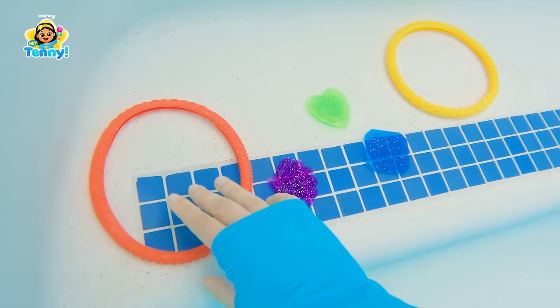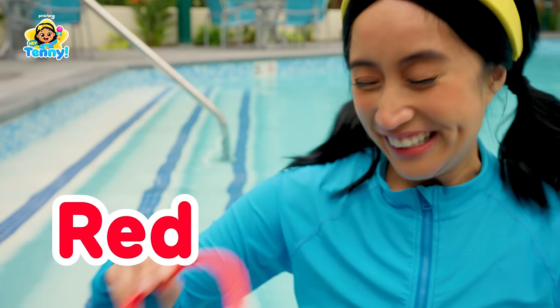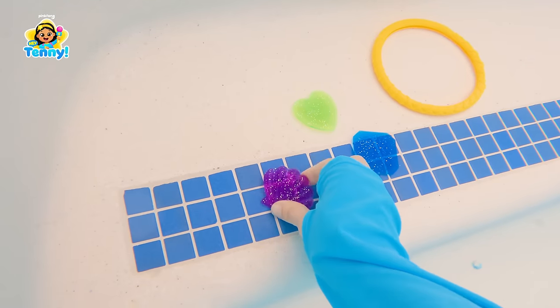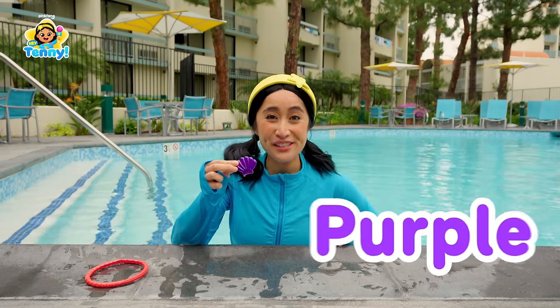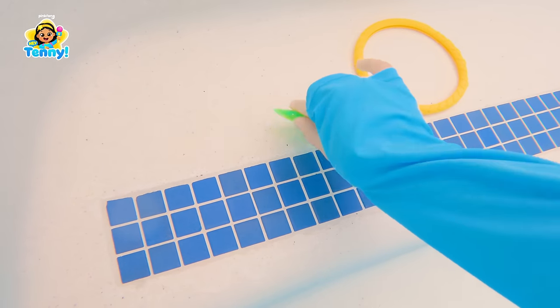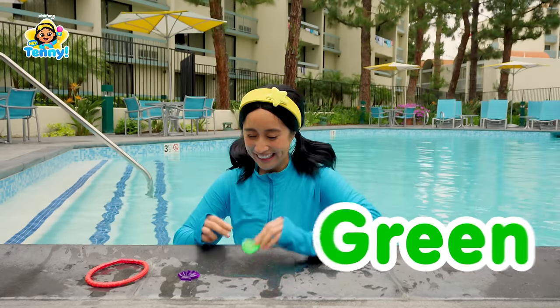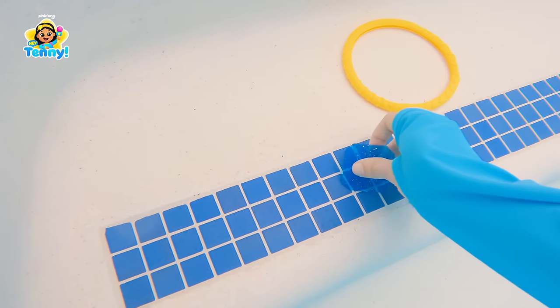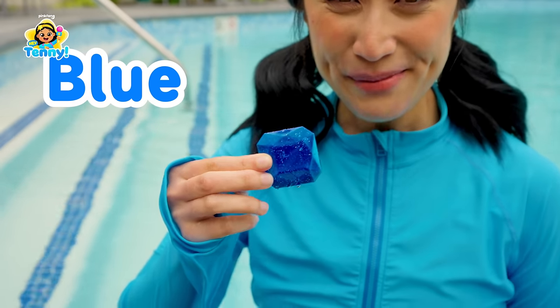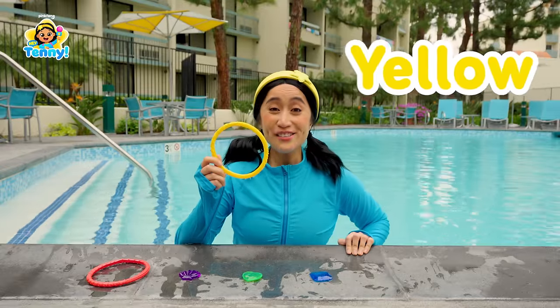To play with. Let's go grab them at the bottom of the pool. We have a red circle. Next, woo! We have a purple seashell. So pretty. Next, we have a green heart. Aww. A blue gem. And last, we have a yellow circle.